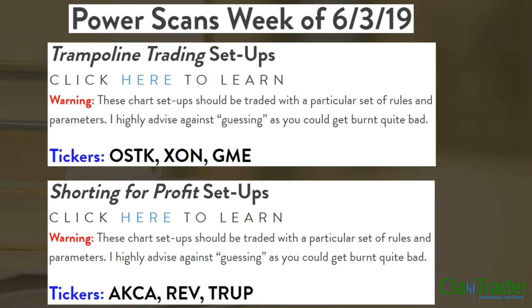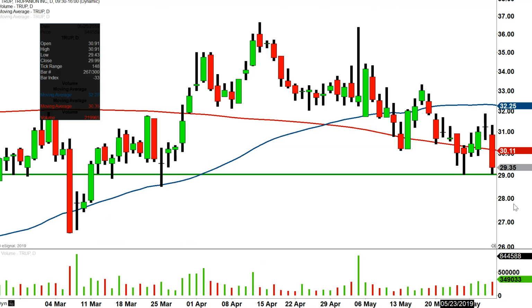So with that in mind, I want to focus on the shorting setup here, and in particular, TRUP. Now, I am going to talk a little bit about the setup to illustrate the point here, but let's see how this one all played out. So here's the setup going into the week, and essentially, looking for a potential breakdown of 29 right there. It acted as support a couple of times, and if it could break through there, then yeah, there is some room to run to the downside.